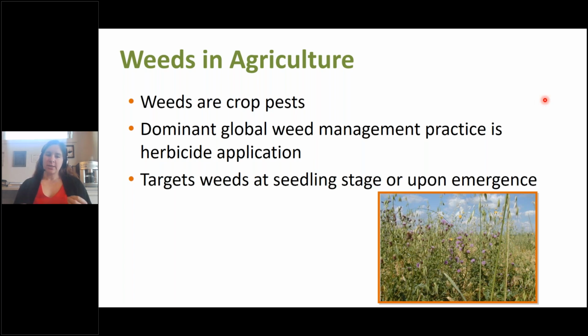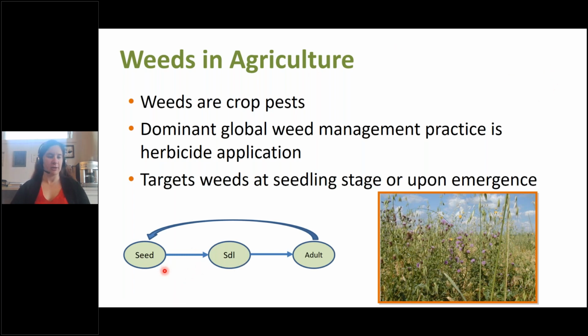Herbicides tend to target weeds either at the seedling stage or upon emergence. I have this very technical, very little diagram where a seed in the seed bank emerges and grows into a seedling, which, if it survives, matures into an adult, which produces new seeds, which go back into the seed bank. When we're applying herbicides, we're really trying to target the seedling stage, or the emergence of the seed into a seedling if you're using a pre-emergence herbicide. This has been where our focus is in the weed life cycle for management of those weeds. A lot of the tools that I'm going to show you are working at a different part in the life cycle.